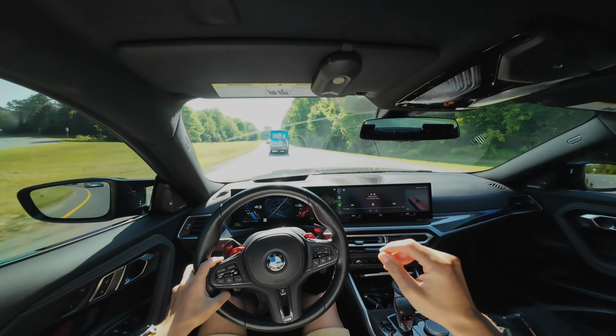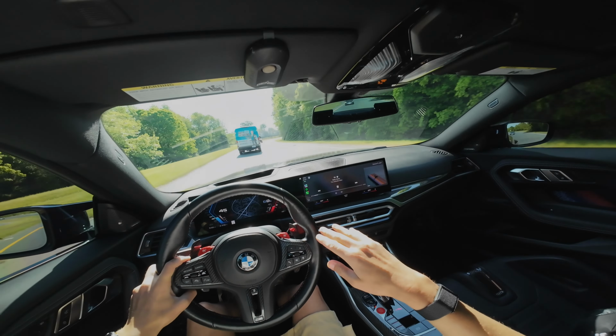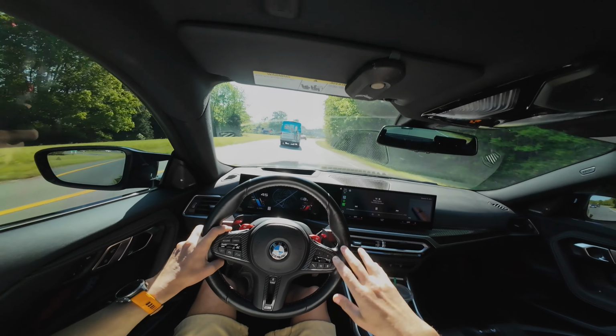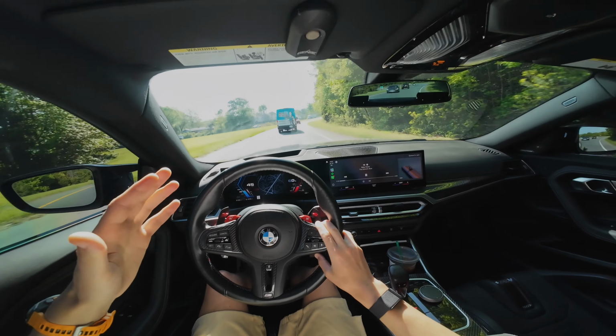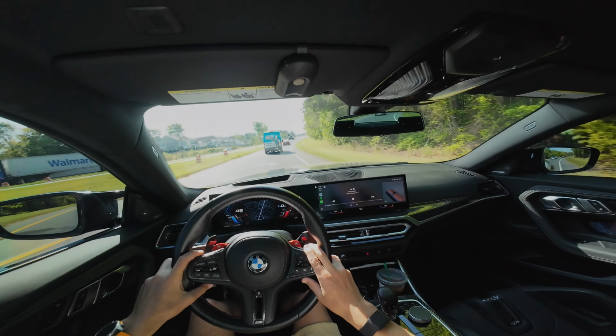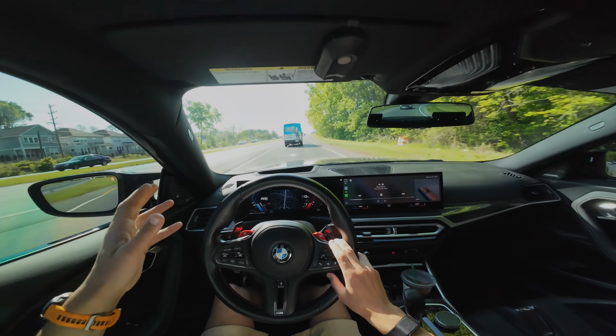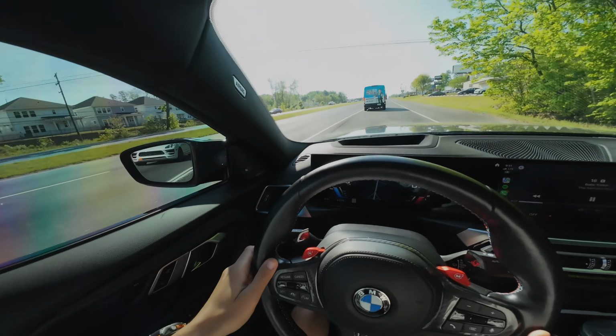Drive an F87 comp. It's by far one of the coolest cars that BMW has ever produced, in my opinion. And I've driven a lot of BMWs, dude, and that is a car that is just sick. I would love to own one, because I've never owned a comp. I had the OG M2, which was also really fun, but yeah, I would love to have a comp.